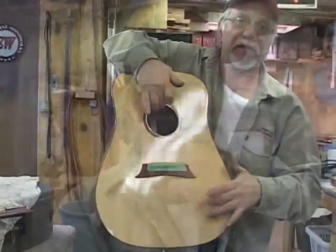And him and I will have a long-term relationship because, like any other guitar, everything moves. So it's got to be tweaked here and there, and it's a good thing, you know. So I'm pleased that he's pleased.